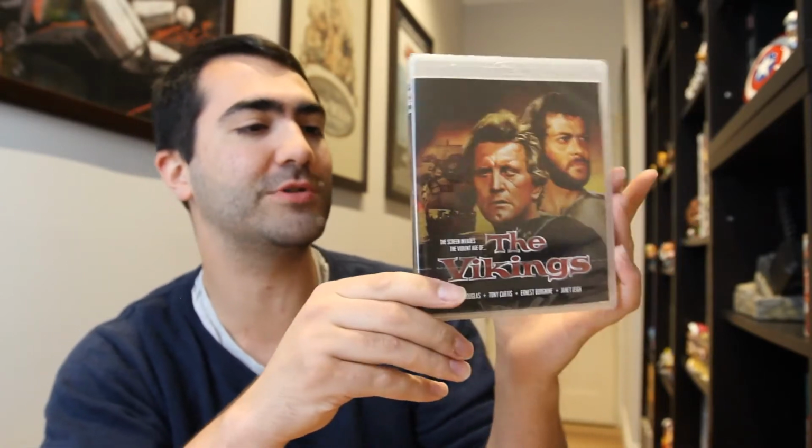We got a copy of Vikings. This is a new release from Eureka. This is not a Masters of Cinema release. This is from the Eureka Classics line. This looks awesome. Kirk Douglas, Tony Curtis, Ernest Borgnine, and Janet Leigh.